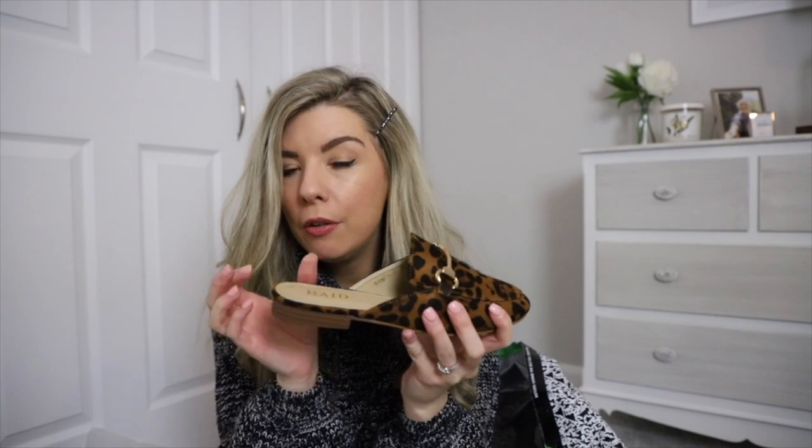Maybe not that appropriate for winter, but there'll be occasions where I can wear them, and at least they do cover your toes, so your toes aren't like freezing, but I guess the rest of your feet are. But even if I don't wear them too much through winter, I know I'll get loads of wear out of these because I've been looking for a pair like this for so long. So I'm really glad I found them, and they were really inexpensive as well, so that was good.